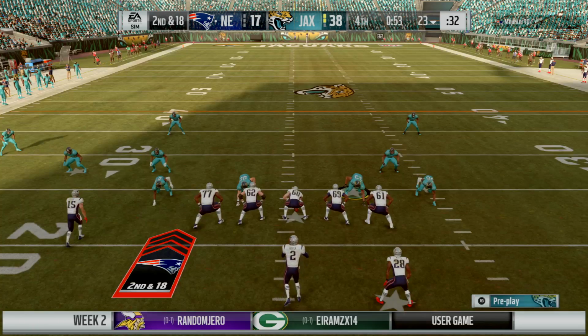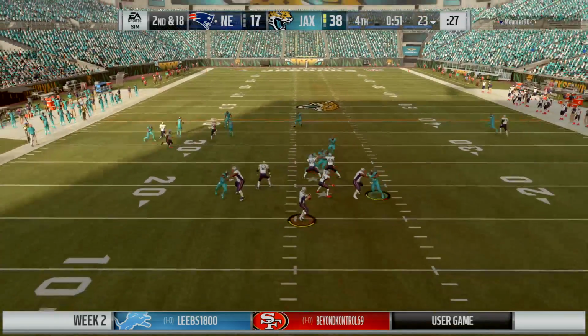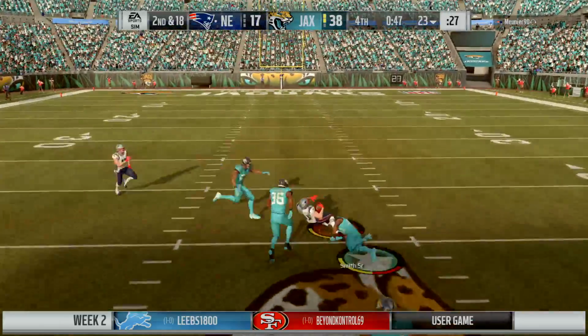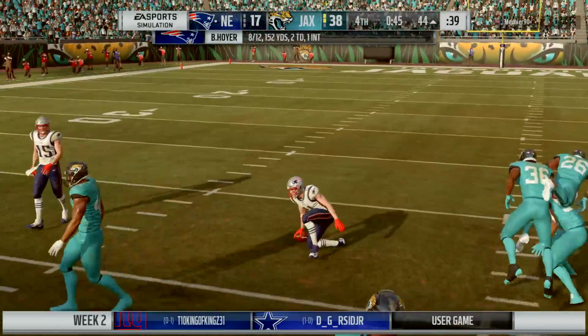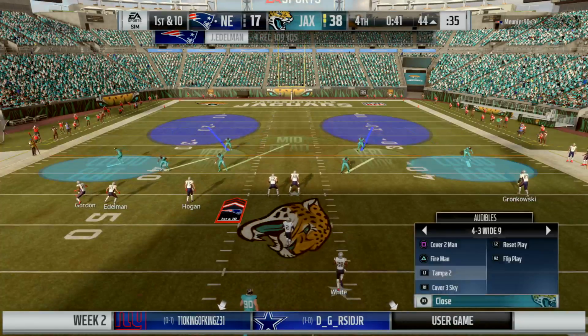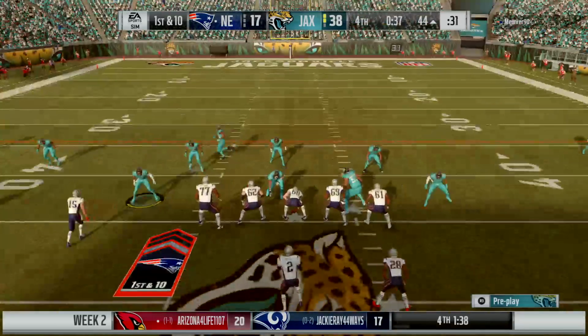Blue 90. Blue 90. They'll set up a throw. He's got a man, complete. A very nice pickup of 33 yards. Now you've got to hustle your guys to the line and get them set. That's a big-time pitch and catch right there.